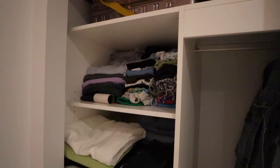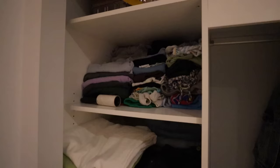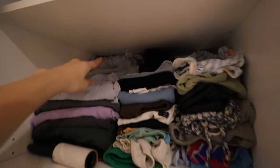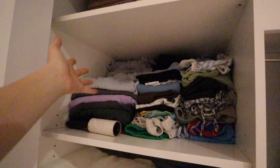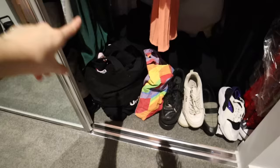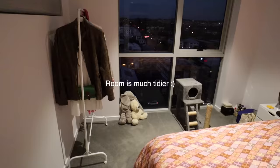It's looking a lot better than what it was looking like. I have a lot of clothes, so it's really hard to make it look neat. Also, my pajamas are back there because I don't have a drawer for my pajamas, so I have to put my pajamas in here and all of my hoodies. Yeah, I've got a lot of clothes. But anyways, that's done. I also tidied my shoe area. Still got my bag of socks and her bag of undies.